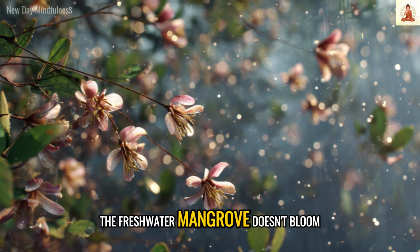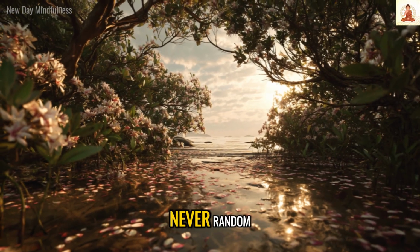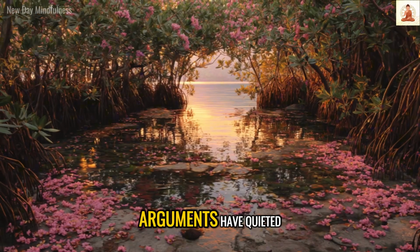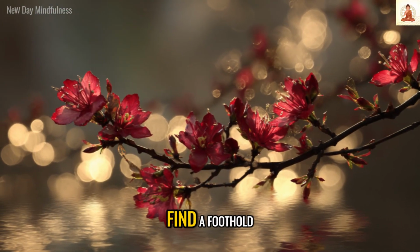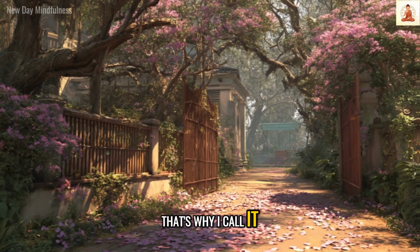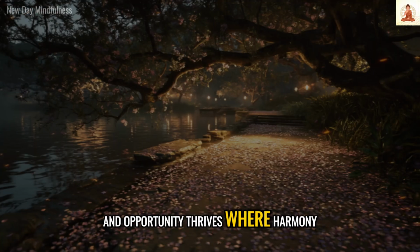The freshwater mangrove doesn't bloom on demand. It doesn't give its beauty away to fill a schedule or meet an expectation. It waits. And when it blooms, it's never random. Homeowners who live with one will tell you the same thing, that its blossoms tend to arrive when the home is in a state of balance. Arguments have quieted. Projects have reached turning points. Stress has eased just enough for hope to find a foothold. It's as if the tree is watching, sensing the atmosphere, and deciding the time is right to signal a new chapter. That's why I call it the silent prophet. It speaks without noise. Its message is simple but powerful. Harmony brings opportunity, and opportunity thrives where harmony stays.